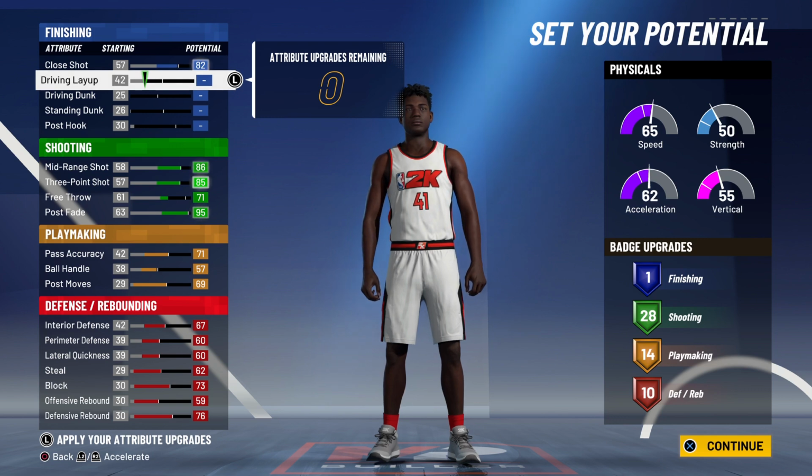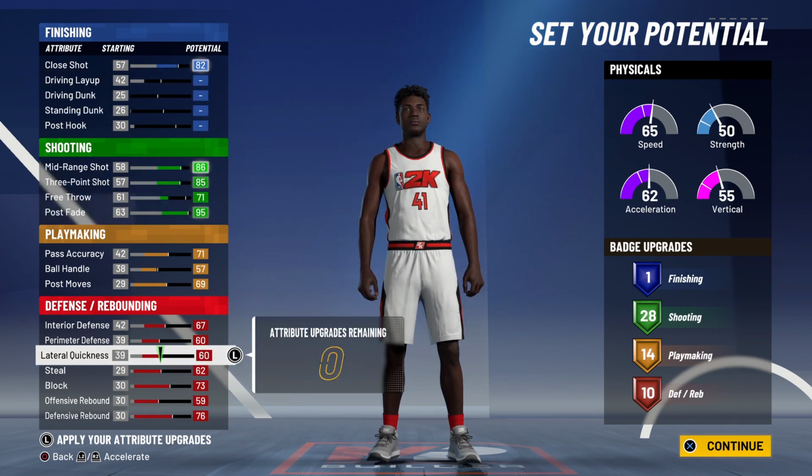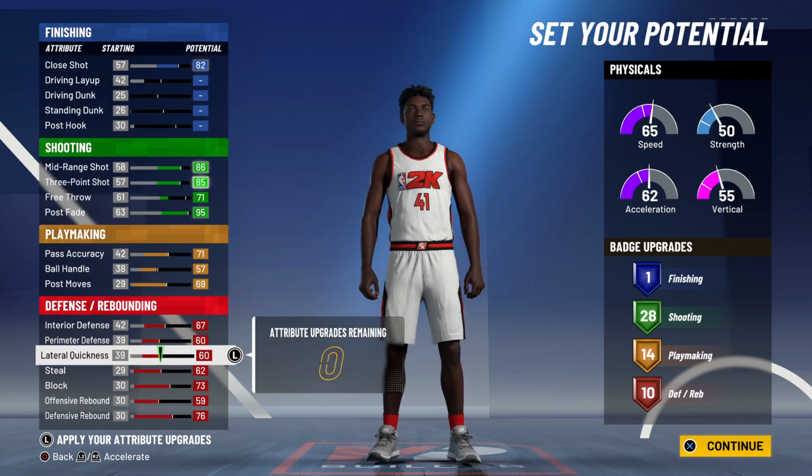If you're really concerned about it, I guess you could go for maybe less defensive. Maybe if you just want 6 defensive. I always recommend maxing on my red, depending on the build. This is definitely one of those builds where I'd rather have more defensive than finishing, but you can do what you want. This is the one I'm going to go with: 1 finishing, 28 shooting, 14 playmaking, 10 defensive.